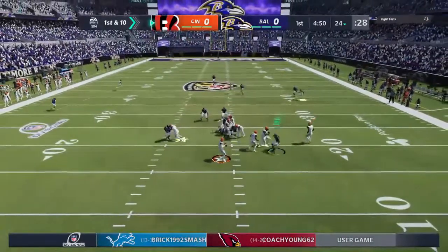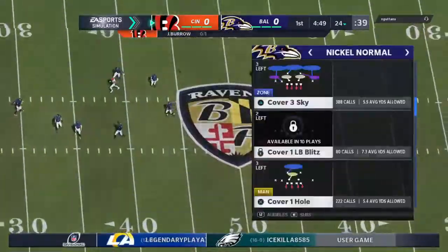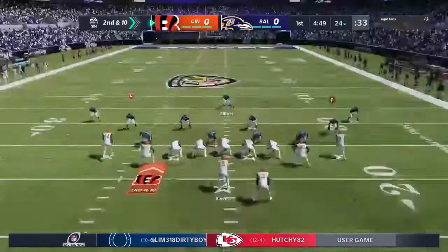Off the play fake, here's Burrow. And nowhere to fit that football in. It's knocked away and incomplete. He was looking to get that one to DJ Moore, but it'll be 2nd down. 24-yard line.